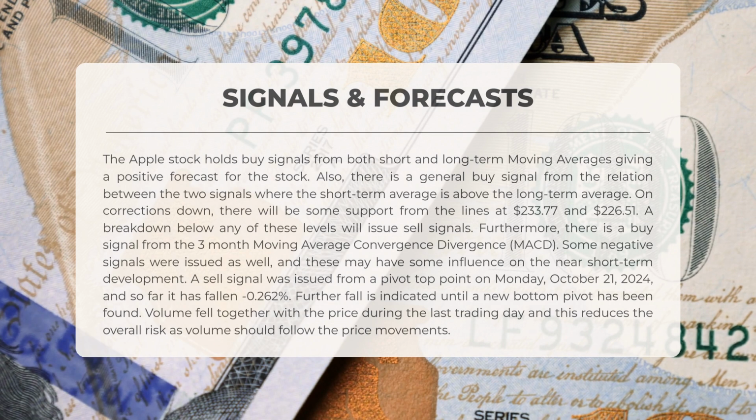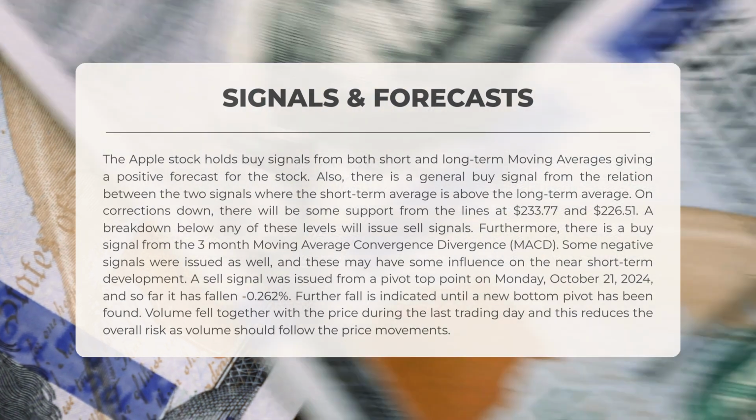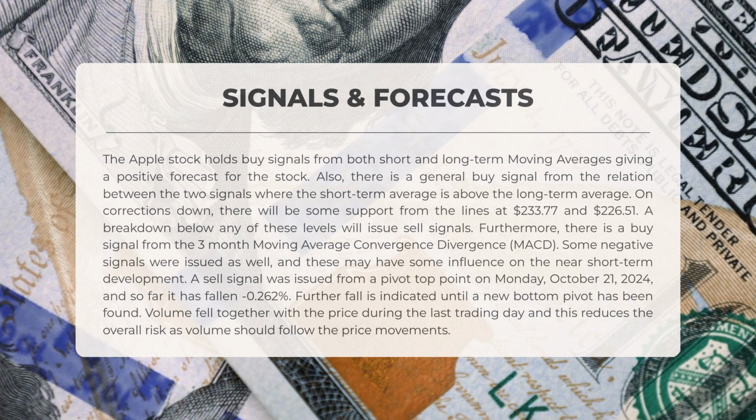A sell signal was triggered from a pivot top point on Monday, October 21, 2024, and the stock has since declined by 0.262%. Continued downward movement is anticipated until a new bottom pivot has been established. On the last trading day, volume decreased along with the price, which diminishes overall risk, as volume typically aligns with price movements.